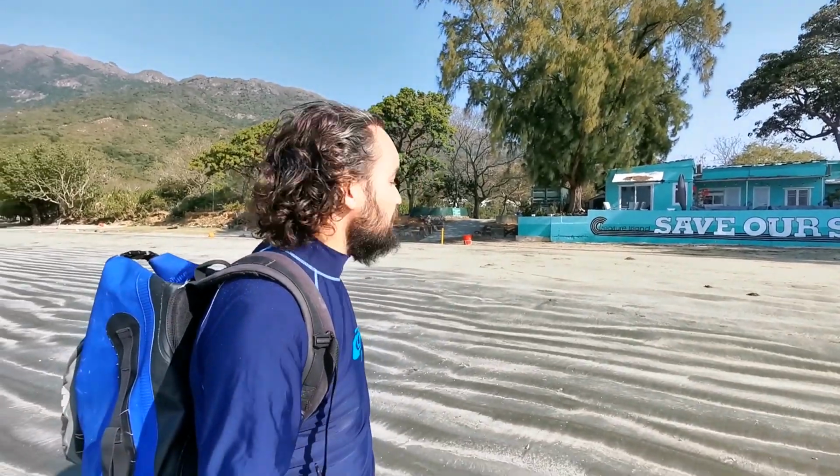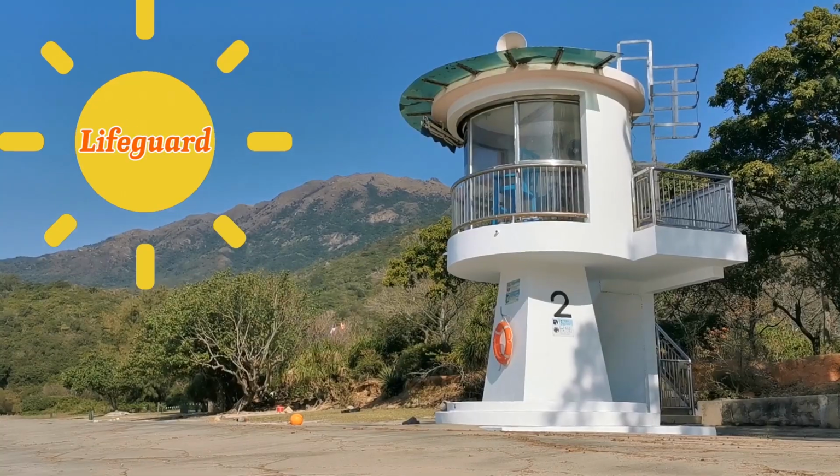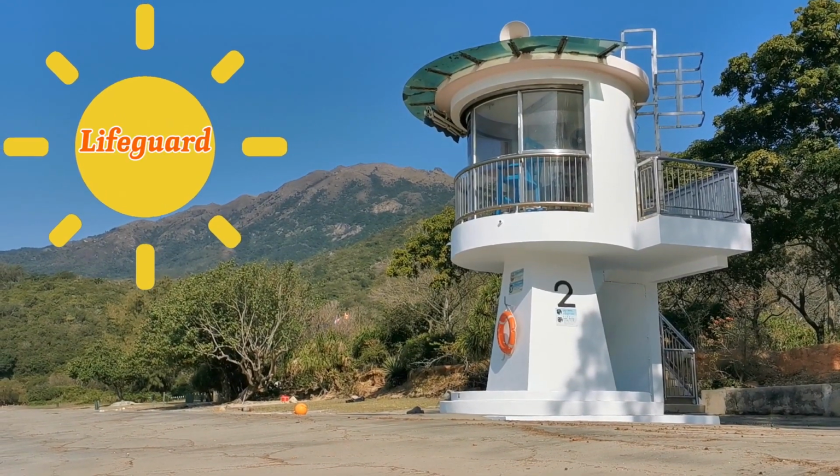You can see another tall white tower here, and on the side it says number 2. That was lifeguard tower number 1. This is lifeguard tower number 2. That means that we can have 2 lifeguards protecting us at both ends of the beach.